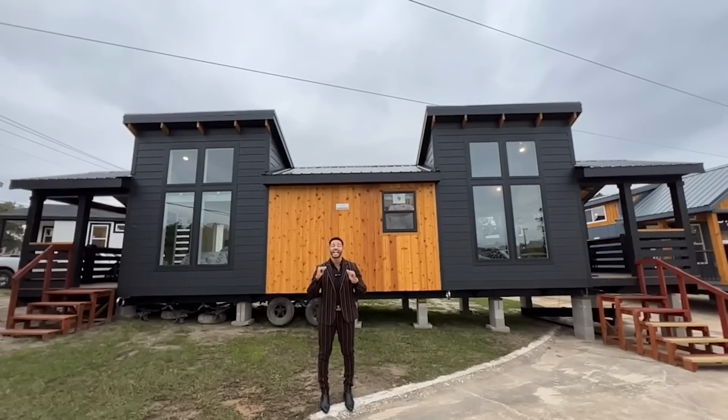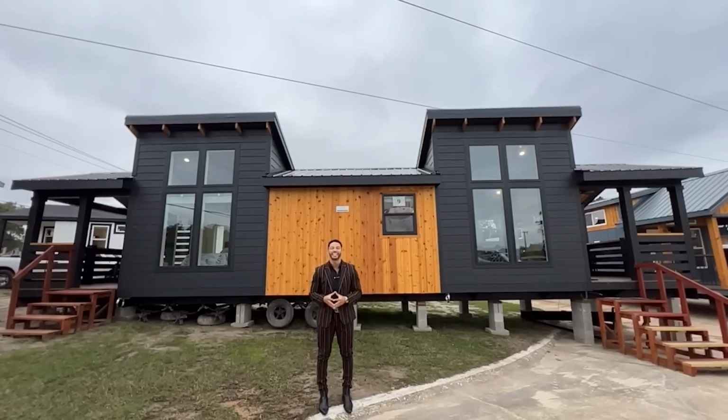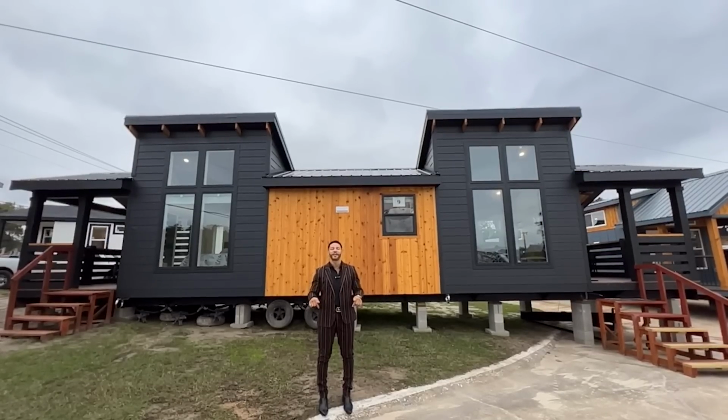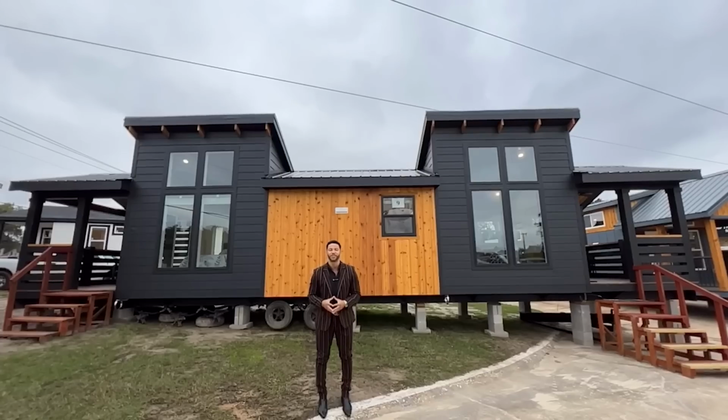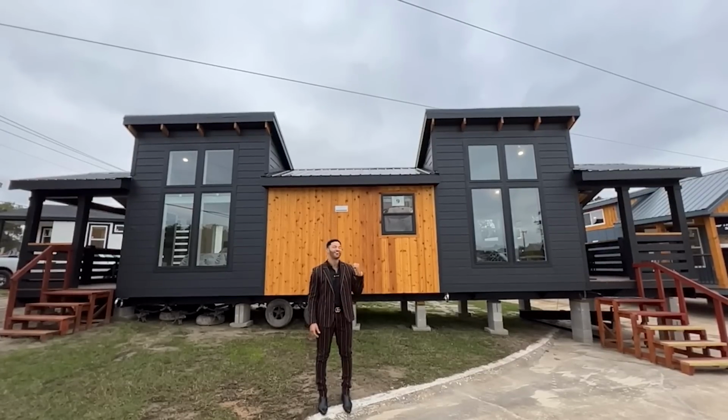Where on Tuesdays, I showcase a particular park model tiny home coming in at 399 square feet that we have available right here at Recreational Resort Cottages. And this Tuesday, I'm bringing to you the Starling.